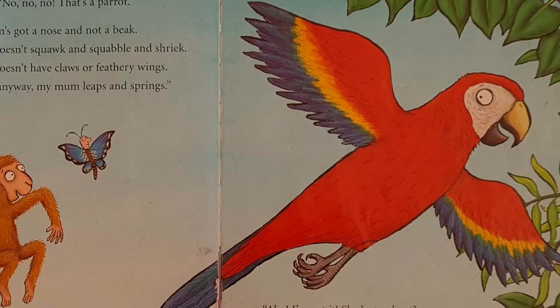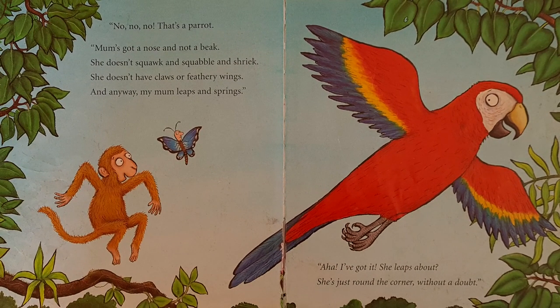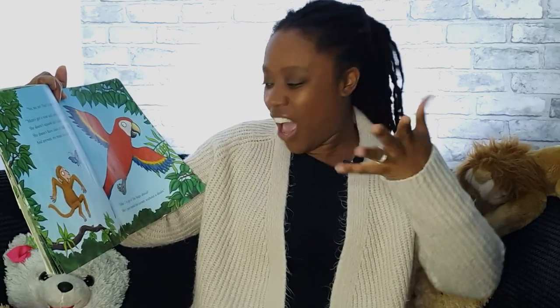Mummy? No, that's a parrot. Mum's got a nose, not a beak. She doesn't squawk and squabble and shriek. She doesn't have claws or feathery wings. And anyway, my mum leaps and springs. Aha, I've got it. She leaps about. She's just round the corner without a doubt.